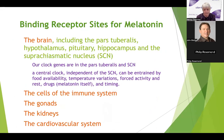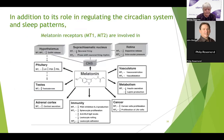And where does it bind up? Well, the brain, and particularly in the areas we were talking about, the hypothalamus, the pituitary, the hippocampus, and this SCN. It's involved with the clock. But it also binds to cells in the immune system, the gonads, the kidneys, and the cardiovascular system. And probably places they haven't found it yet. So it's working around the body. And just to be complete, we've talked about it in the SCN, that's this in the center. We've talked about it in the hypothalamus. It's also active right in your retina, involved with the intraocular pressure and dopamine release.